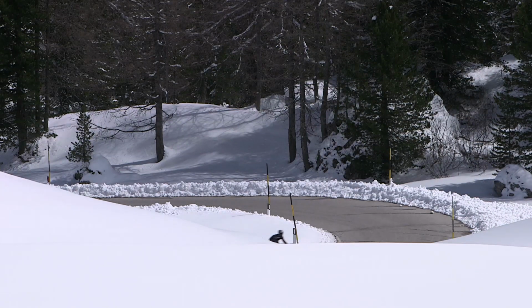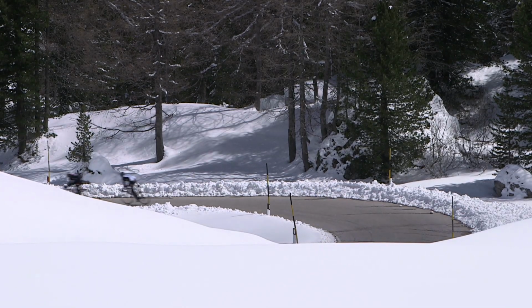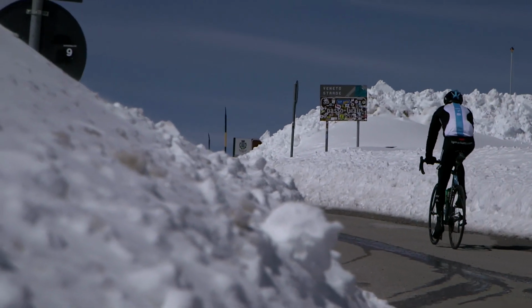While descending, you have to be quite comfortable and relaxed and just let the bike flow beneath you. The bike is moving incredibly fast. You're in complete control. There's no motor. You're just flying down a mountain.